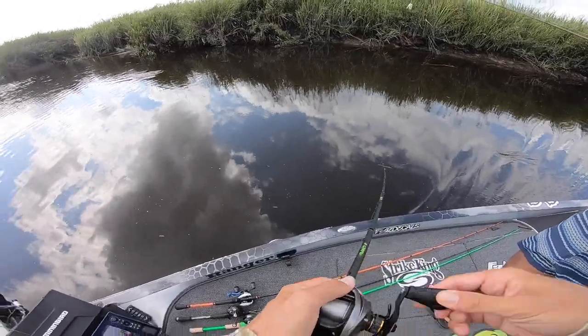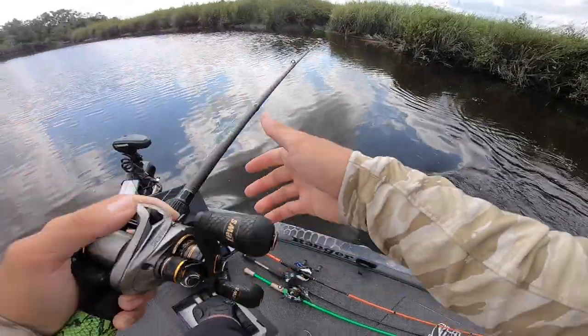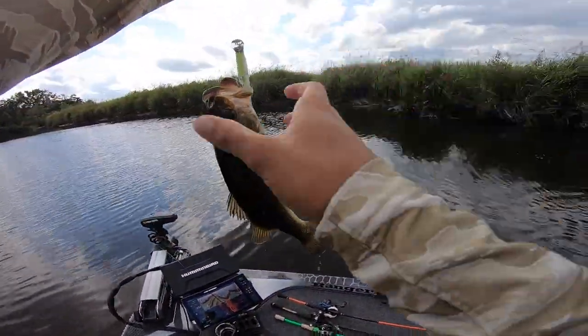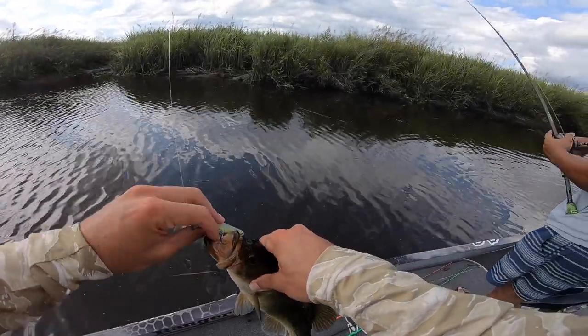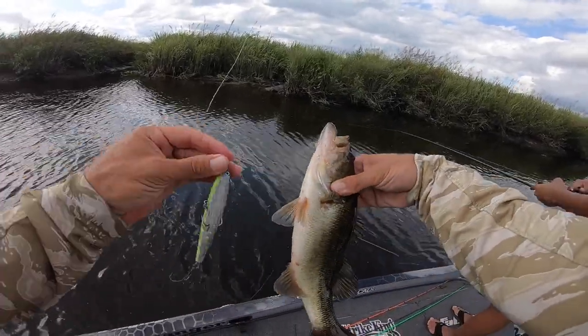Oh, what is this? Little guy? Or is he big? He ain't bad. Dude, he knocked slack in it. I never felt him. I had to reel up, and he was on there. He ain't big, but he's something. They're eating it, I'll give them that. Little fat guy, Strike King Jerk Bait.